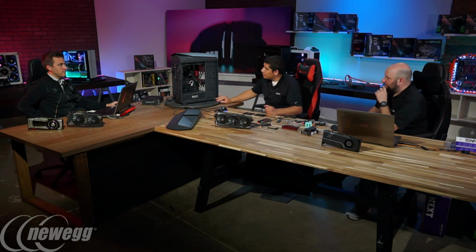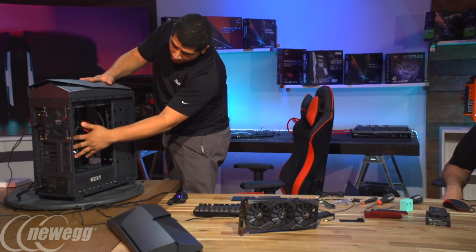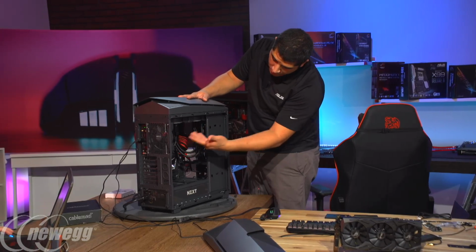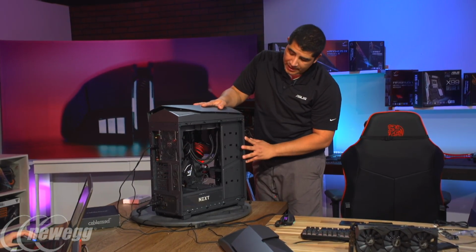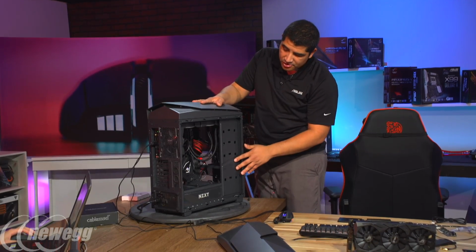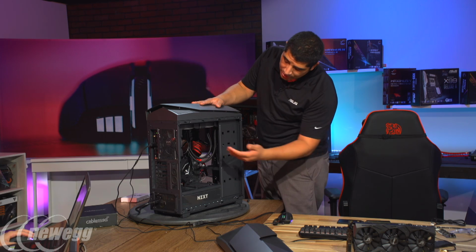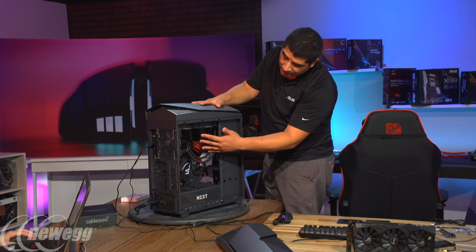For those of you wondering how we got things set up initially, the board is already installed along with our 7700K, the Kraken X62, the Hue Plus, and then these Air series fans. So we're going to get our SSDs installed. And that's probably how I'd normally go about an installation in the first place: I usually mount the CPU first, right? Then I put in the motherboard.